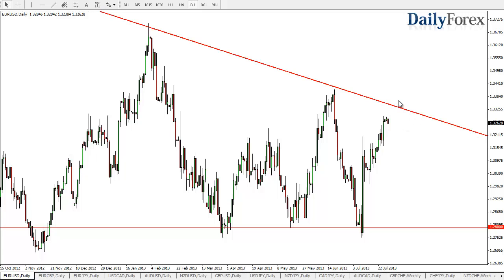If we manage to break above the weekly trend line on a daily close, then fine. It's obviously a buy. Momentum has switched in favor of the euro and we continue to go higher. On the other hand, though, if we manage to break the bottom of the hammer here, that should, at least in theory, send this pair back down towards the bottom of the descending triangle.